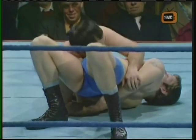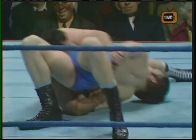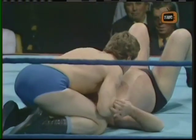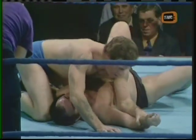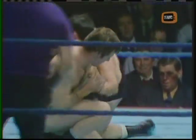From some of these camera angles, you can always see the trunks. The tattoo marks on Johnny Saint's arms will help identify. There's 2 minutes left in this first round of six, and the best of three falls to decide the winner.